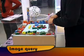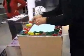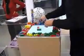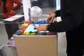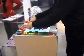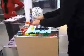The image query is a tangible way of searching large collections of images stored in the hypermedia database. Wooden blocks with different colors are arranged in patterns, and images with corresponding patterns are displayed. The tangible interface supports collaboration, as the blocks are easily handled by many people at the same time.